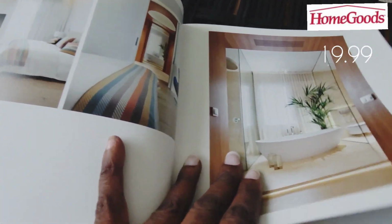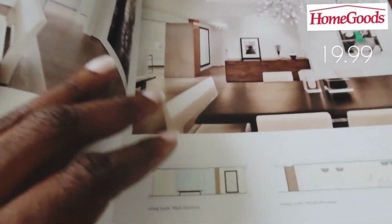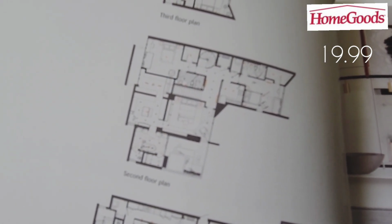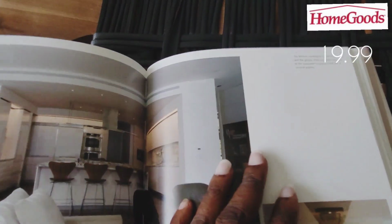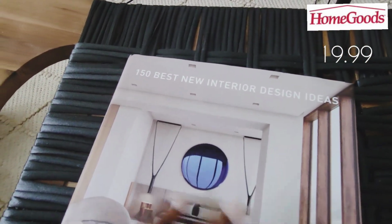And I like this because it has beautiful ideas, right, to help you design your home, as well as diagrams on how you can lay out your pieces. See? So here it gives you a floor plan, and then it shows you how to lay out some of your furniture pieces. So lots and lots of decor ideas for $19.99. Look at that. Really cool. I'm really liking this room right here. And this was $19.99 at HomeGoods.